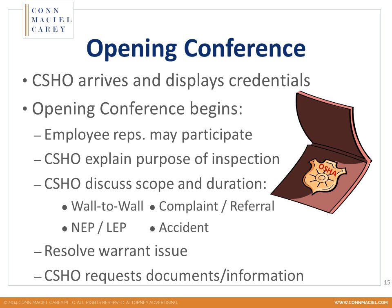Say, for example, a piece of machinery was involved in an amputation. That would typically just be the machine and not an overall inspection of the facility. As Eric talked about, it's also during this period that you're going to resolve the warrant issue, whether you're going to request one or whether you're going to comply with their request to proceed with an inspection. And also during this opening conference, OSHA is going to, especially in cases where it's a national emphasis program and they already have pre-printed sheets, provide you with a list of requests of documents they'd like to see.